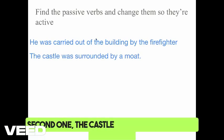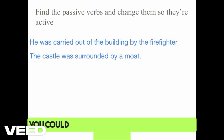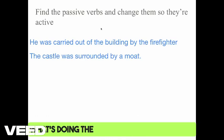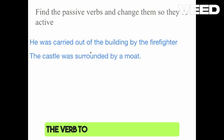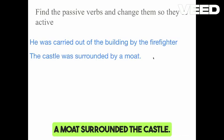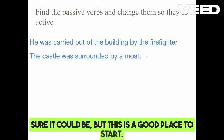Second one, the castle was surrounded by a moat. Okay, you could just make this, again, as simple as possible. What's doing the surrounding? The moat is. So let's put that at the beginning, change the verb to fit, and then throw the rest of the sentence at the end. A moat surrounded the castle. Could it be better than that? Sure, it could be, but this is a good place to start.